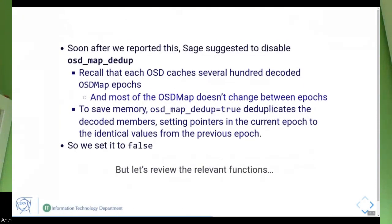So when we reported this, Sage got in touch pretty quickly and suggested we disable this OSD map deduplication. Just a little bit about that feature, because it plays a role later. Recall that each OSD is caching several hundred decoded OSD map epochs. Most of the time between different versions of an OSD map, nothing changes. So to save memory, there's a feature in Ceph to deduplicate the OSD maps in memory: just use pointers to point to the previous version of the data for each member.